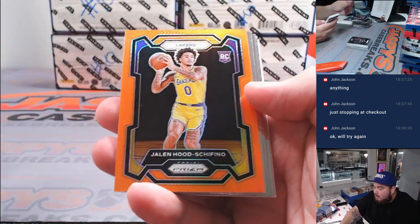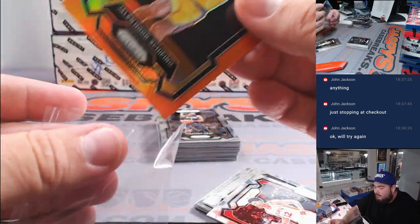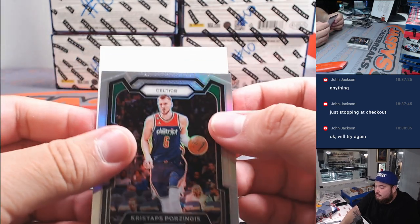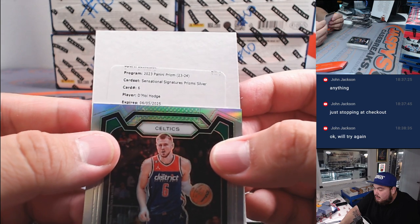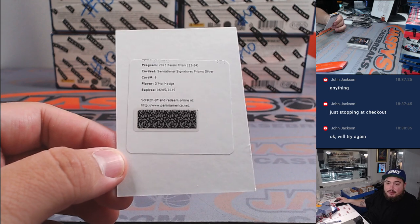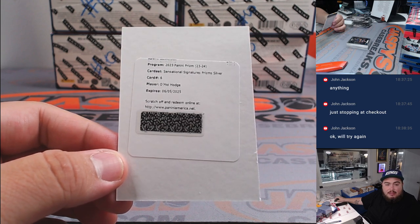Do we have a redemption? Jalen Hood Shafino. Actually, it's two parts sticker. 19 out of 49 for the Lake Show. I haven't won that one. Redemption. Sensational Signatures Prizm Silvers. Demoy Hodge. I have no idea who Demoy Hodge is. That is for the Lakers. And that goes deep into their checklist. Is this an old school player or is this a rookie? Oh no, he is a rookie.